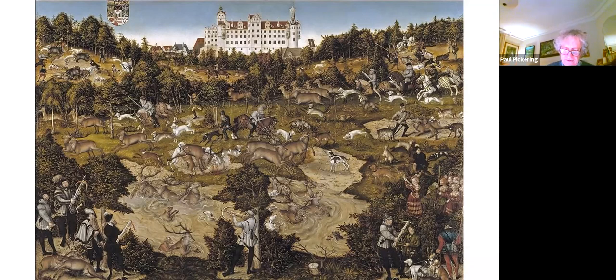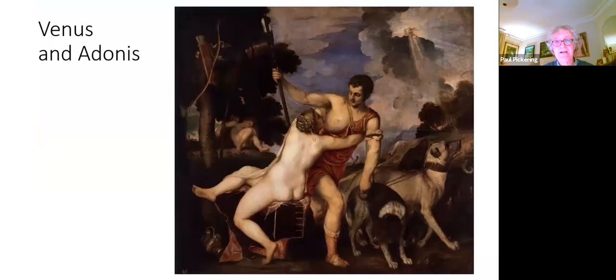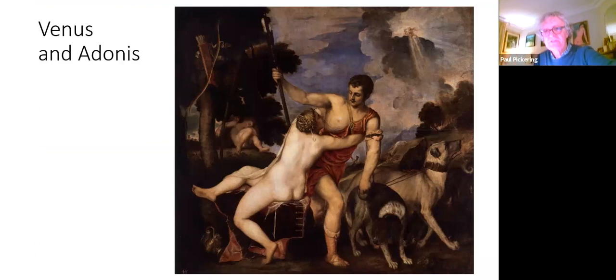which is the Venus and Adonis, which is there. In the National Gallery, there's a version of this, I think, which is Titian's studio, but this is the original from the Prado. And it shows you the goddess Venus, who has fallen in love with the gorgeous Adonis.